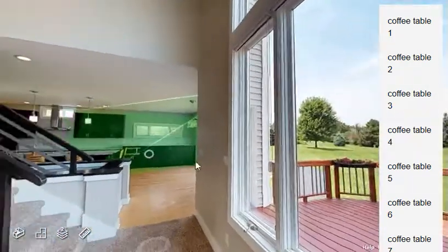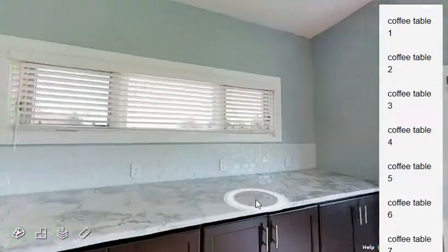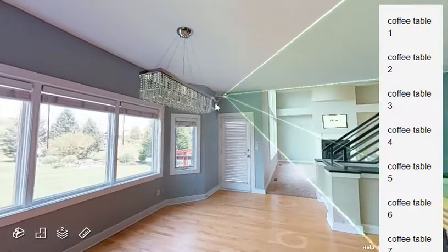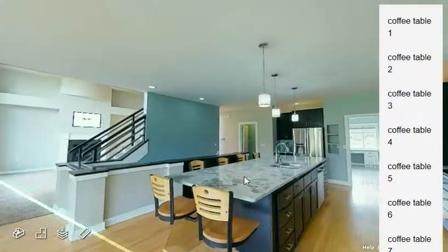But this is something really cool we want to show you, which is the video camera integration. So we have an animated video camera here showing the field of view in this kitchen.